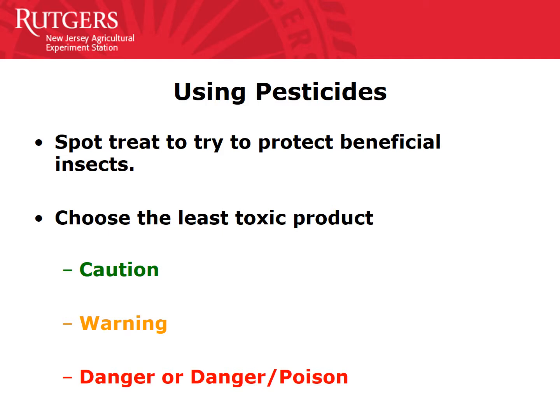Every pesticide product has a single word on the label based on the toxicity of the pesticide. The words, in order of least toxic to most toxic, are caution, warning, danger, or danger poison. Keep in mind that all pesticide products are toxic and should be handled responsibly. Be sure to wear protective equipment mentioned on the label, such as goggles, boots, and chemical-resistant gloves when applying pesticides.